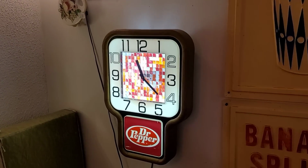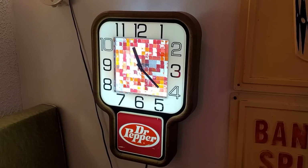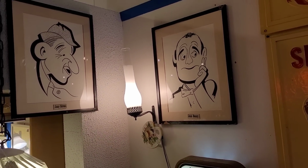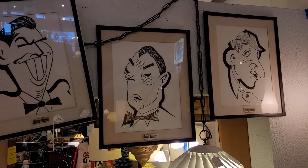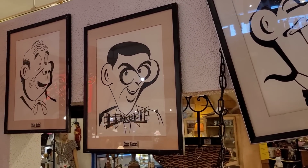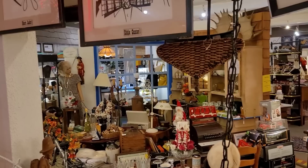Check out this Dr. Pepper sign. It's red, yellow, clear, trippy. Now here we have some of the famous actor caricatures. I forget, these used to hang in a Hollywood restaurant? Was it the Brown Derby or something along those lines? I don't know that these are the originals, but they are some prints.